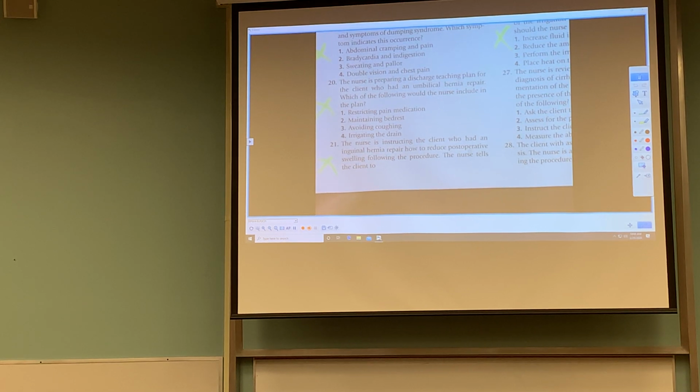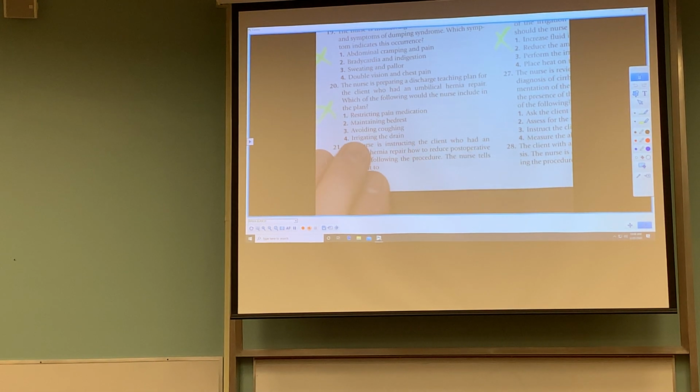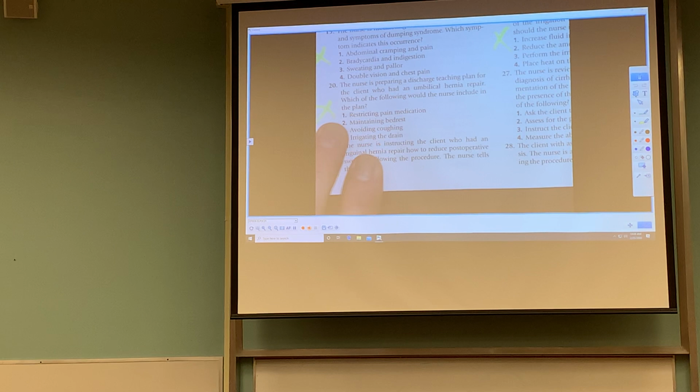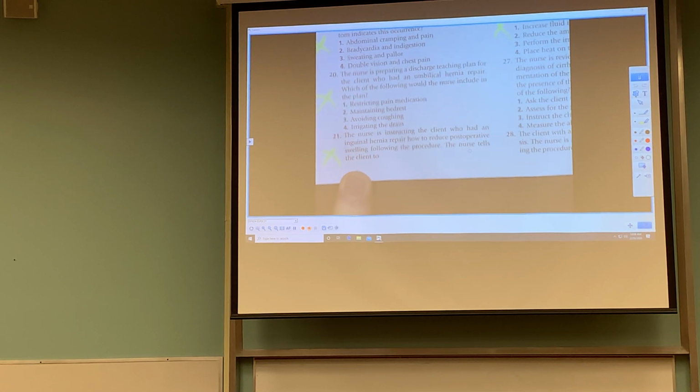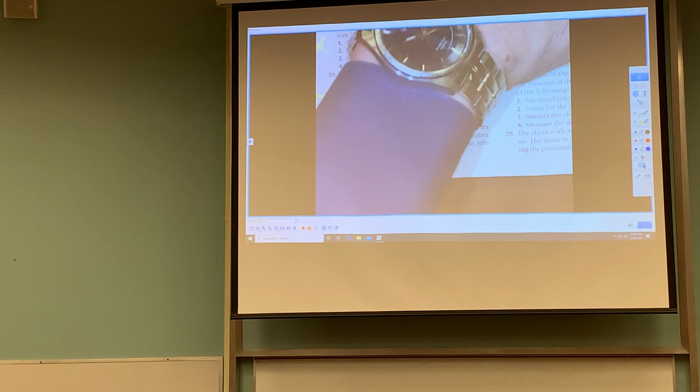21, the nurse is instructing the client who had an inguinal hernia repair. Where is that? Like right at the bend of our leg, right? Inguinal hernia. Which of the following should, no, we're doing 21. How to reduce the postoperative swelling following a procedure. What should the nurse tell the patient to do?